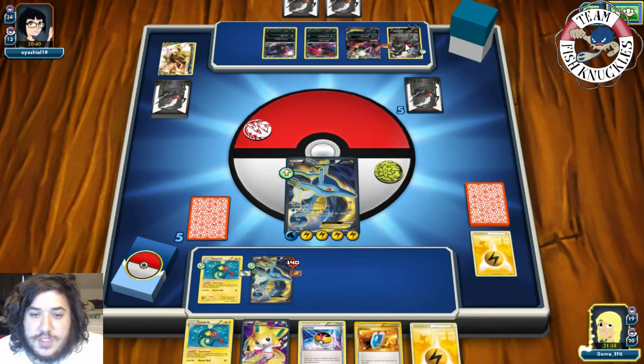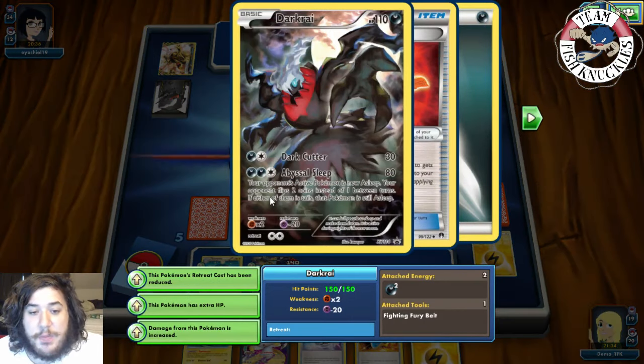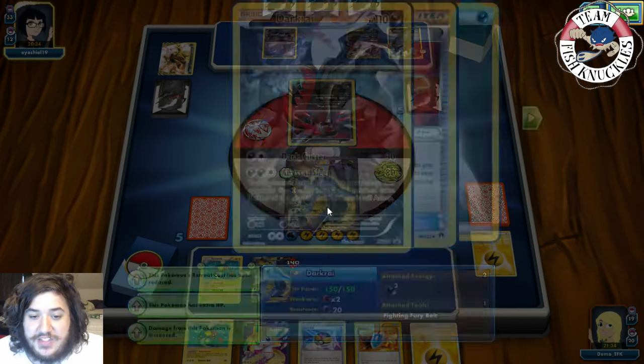This Dark Eye, though, this is what I'm scared of. This Abyssal Sleep: 80, your opponent's active Pokemon is now asleep. Your opponent flips 2 coins instead of 1 between turns. If either one is tails, that Pokemon is still asleep.